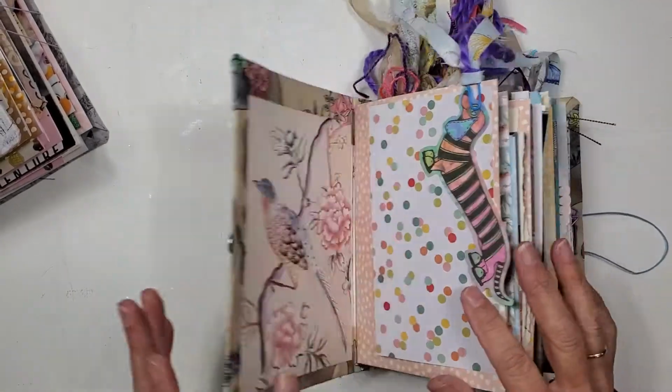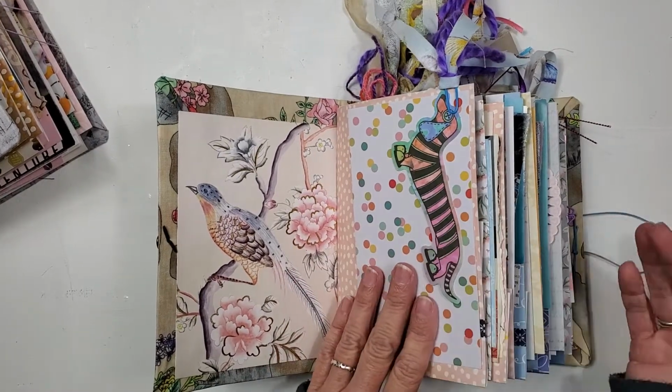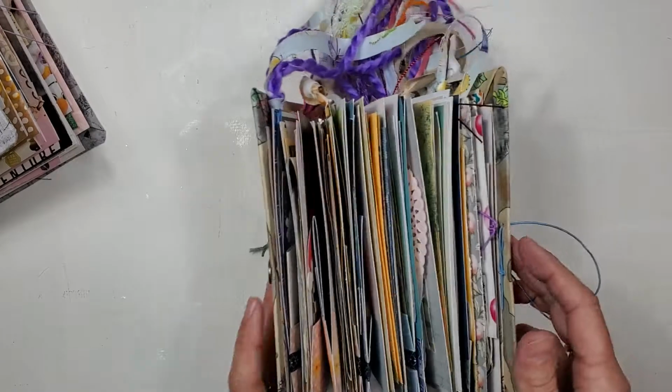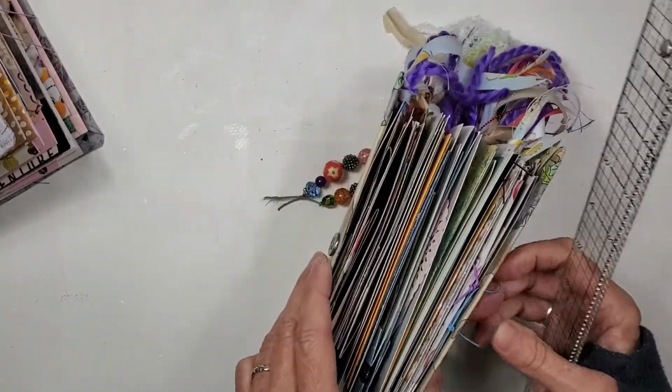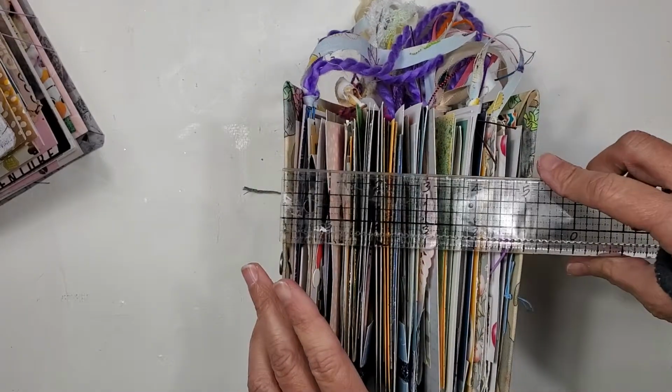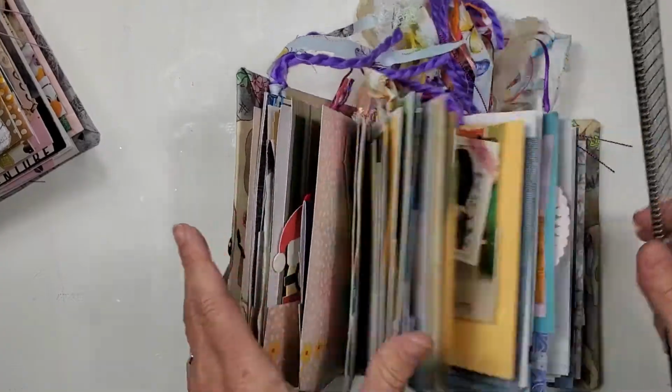I really loved working with this fabric. I'll take you through these books and just kind of show you what they're all about. Of course, this one is... Now, when I send these to you guys, I kind of squeeze them together, but this one is like 3.5 inches thick.